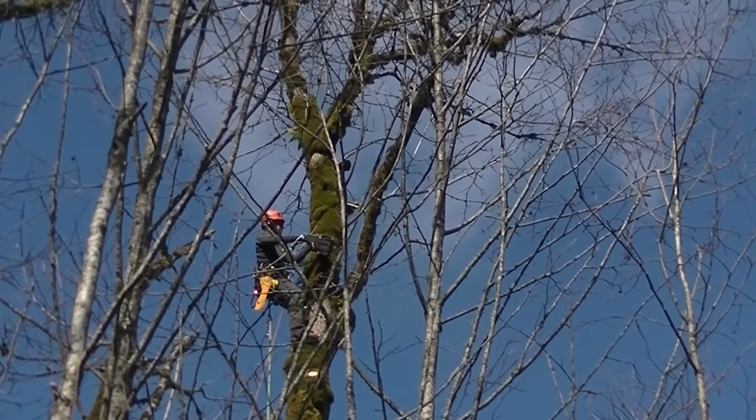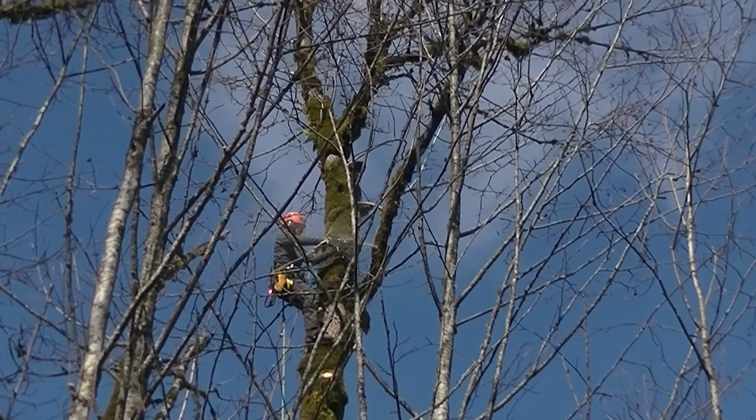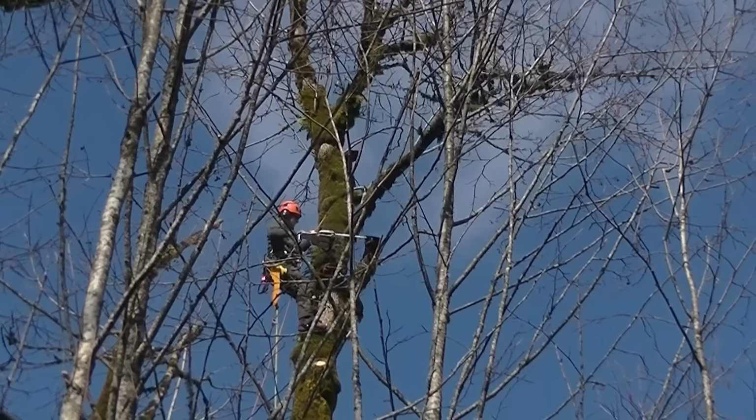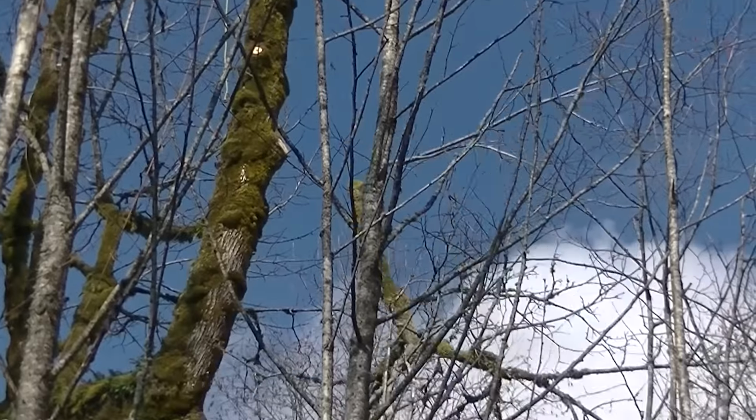If you watch this next cut closely, you'll see the branch slides dangerously along Ryan's chainsaw as he completes the cut. This is a classic example of the unpredictability of the way branches fall when you cut them.